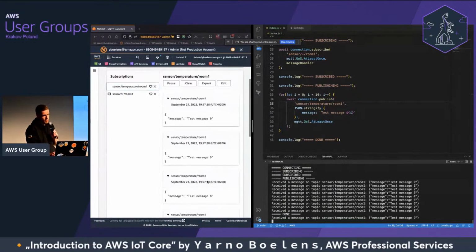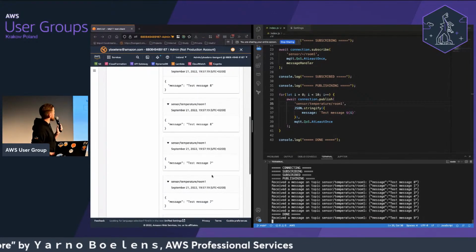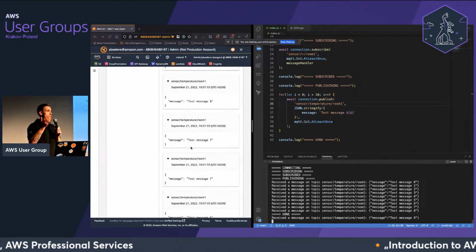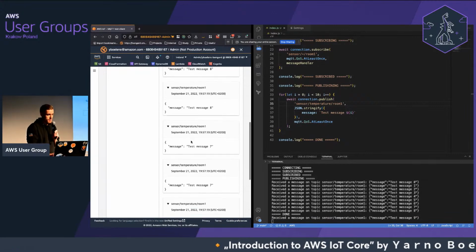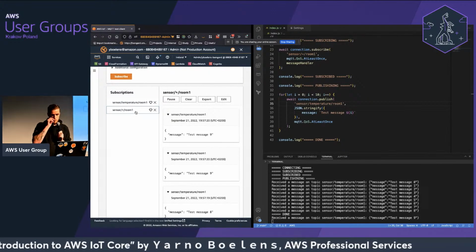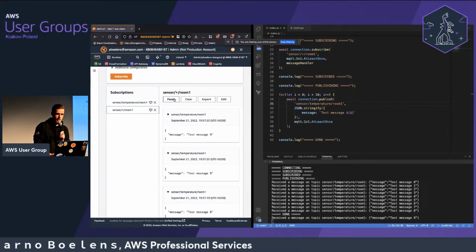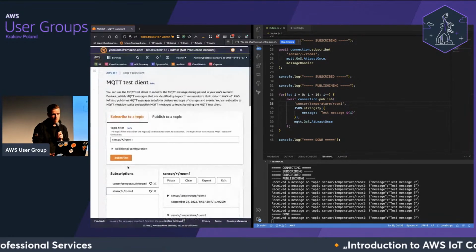And you see here on the left and on the right sides that the messages were received by both. But as you can see, they are not always unique, since we're using quality of service 1 and there's no deduplication. So it can happen at times that a message arrives twice. But right here we see that our wildcard topic has also picked up on these messages.